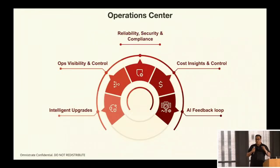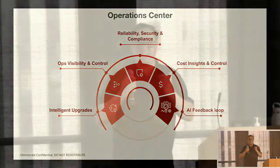And similarly, the platform team also needs upgrades across tenants and versions, operational visibility, reliability, and cost. And even with the era of AI, imagine your application needs to be integrated with the AI ecosystem, and you need to get feedback on how it is operating and working.